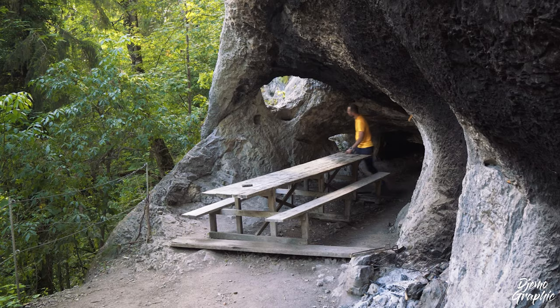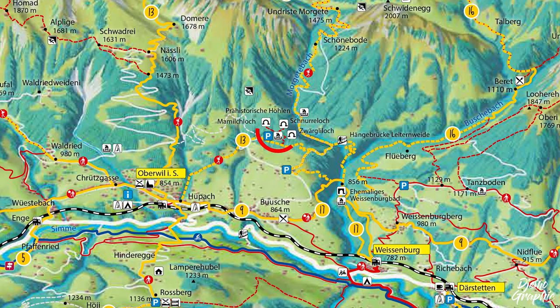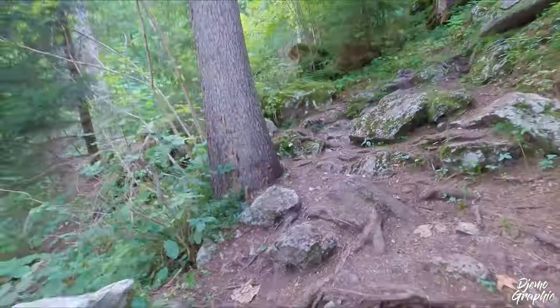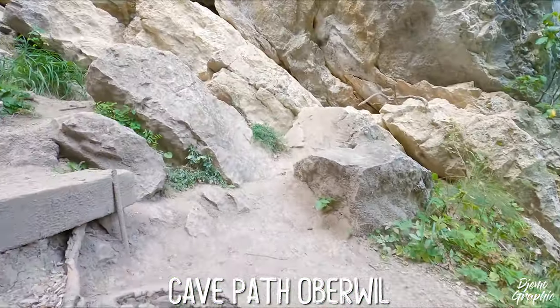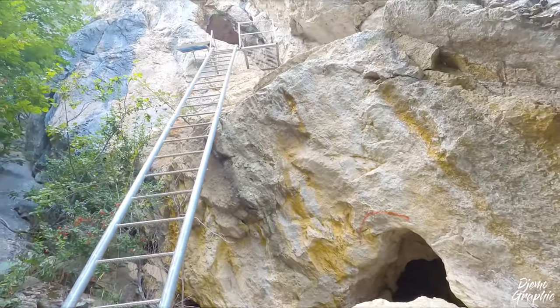There are also the prehistoric caves at Oberwil that can be visited. A spot at which I can assure you're going to encounter very few people. It's best to arrive up here by bicycle in order to save some of your time. There are four caves to visit. One of them is very large and you can even go inside.